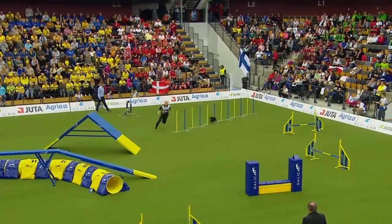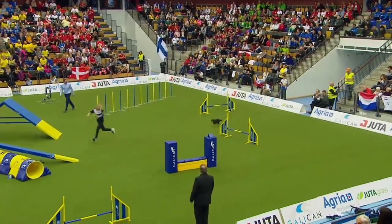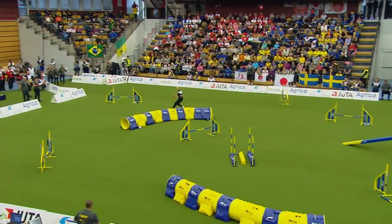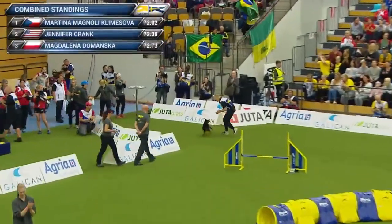Oh my word. This fantastic, so weave entry. This is a very small Sheltie setting those amazing times. He's eliminated. He had to go for it. He had to run for it. Well done, Silas. You are truly amazing.